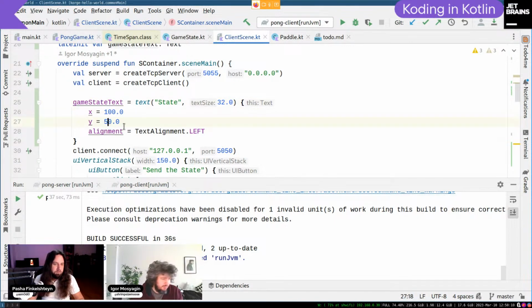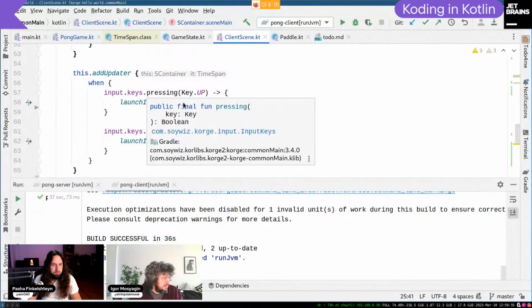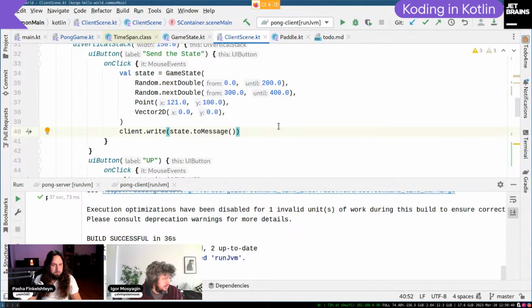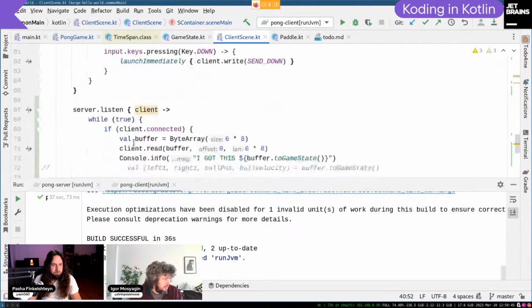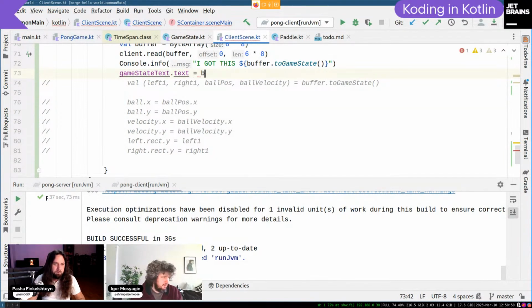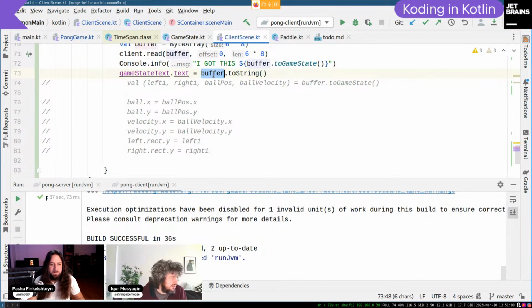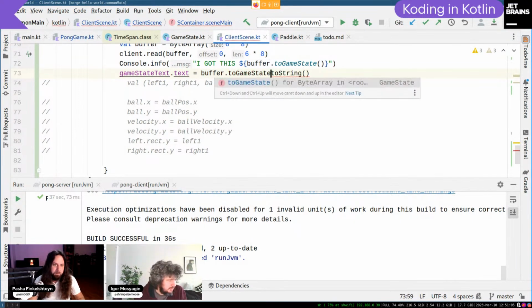state, and it should be 100. Do you remember that your window is kind of small? Yes, I do. Okay. But it's big enough for this, maybe 200 here. And this one can be just 30. And this can be 16. And then this text here is here. Yeah. To game state. Game state buffer to game state to string. Okay. Should work.